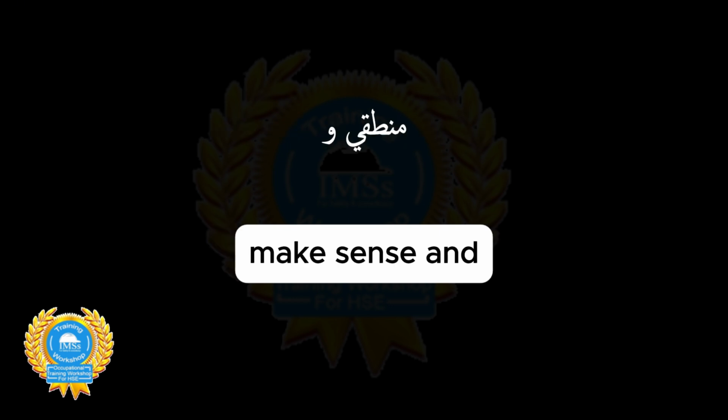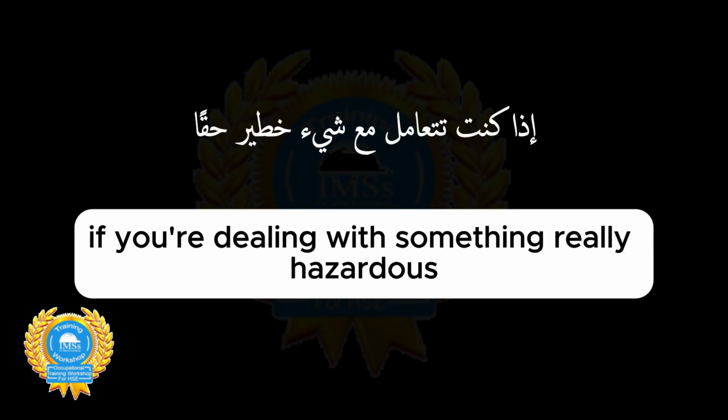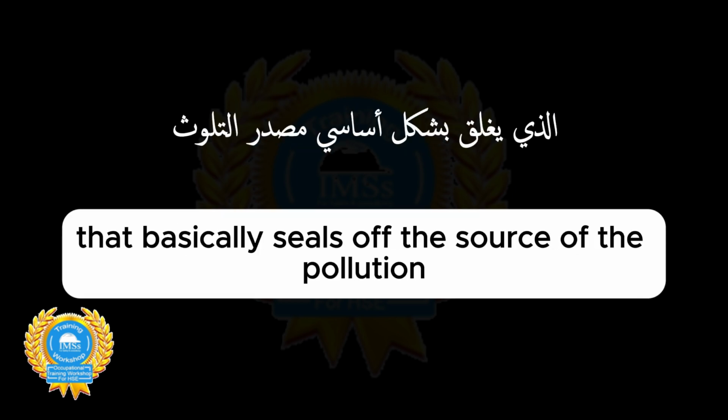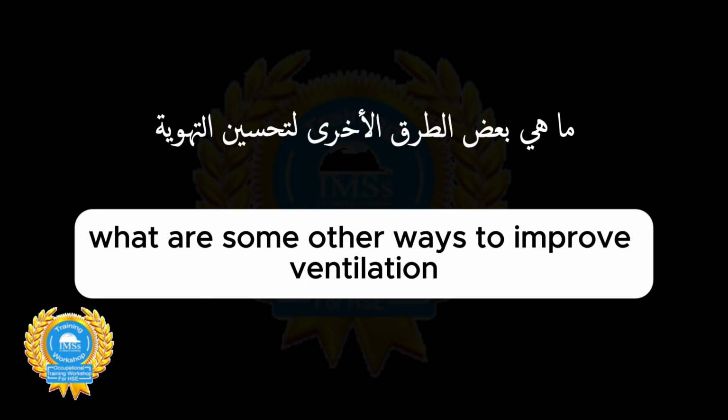Makes sense. And are there situations where a local exhaust system isn't enough? Oh, definitely. If you're dealing with something really hazardous, like certain chemicals or fumes, you might need a completely enclosed system that basically seals off the source of the pollution so nothing can escape. So it's all about choosing the right level of protection based on the risk. What are some other ways to improve ventilation?